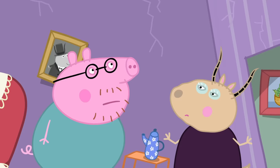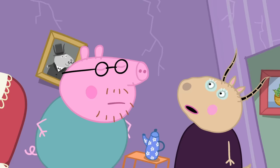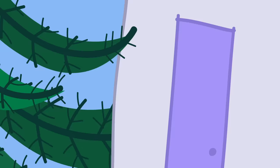I think your house might need fixing. Can't I just paper over the cracks and paint it? That is what my builder told me to do. What does the outside wall look like?